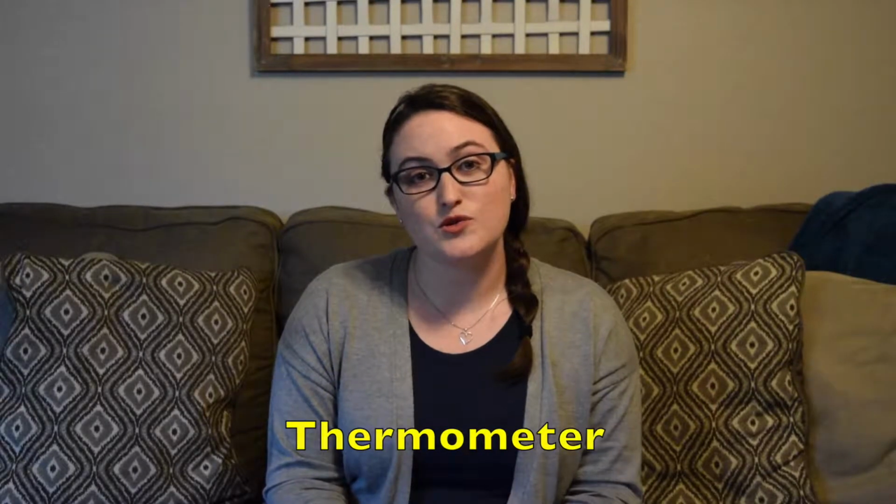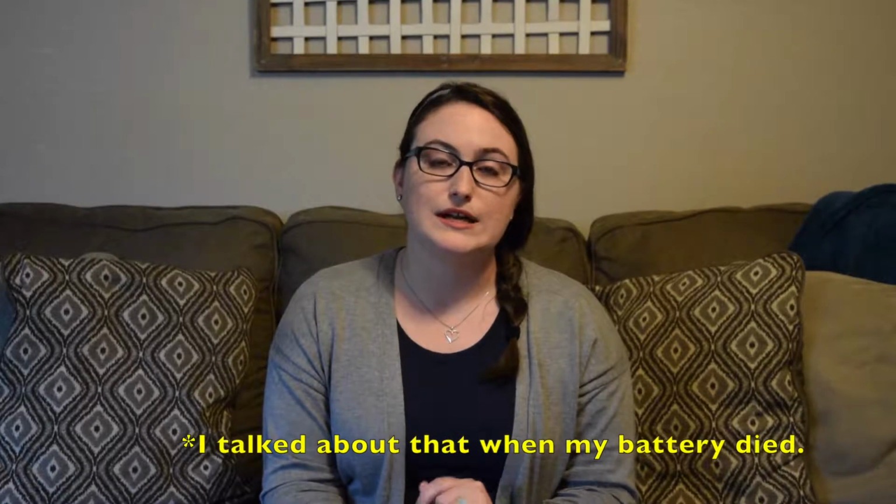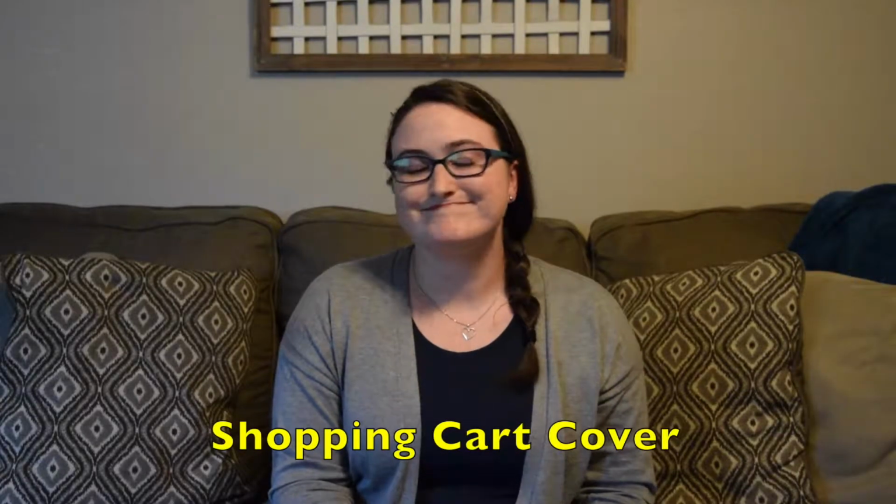Thermometer. If you got one of those baby grooming kits, it probably came with a thermometer. I personally love the thermometers that read forehead temperature. The one that we have, it's a little digital one that we got at CVS, I think. It's basically the same thing that they use at the doctor's office whenever your baby's a little bit older and they just run it across their forehead real quick and it gives you their temperature. And last thing in this section is a shopping cart cover. Not necessary. I have one and I hardly ever use it.